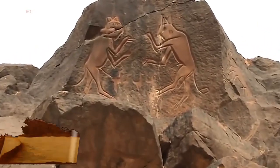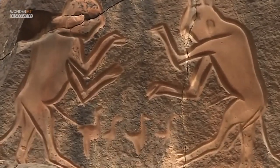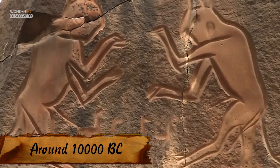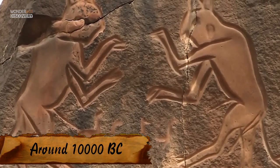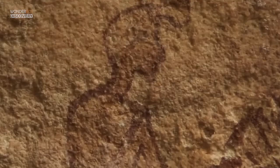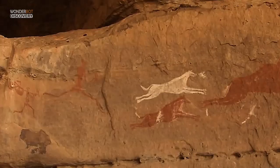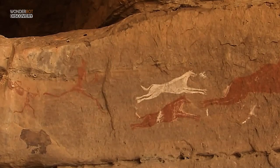Experts believe the cave paintings to be between 10,000 and 15,000 years old. Around 10,000 BC, ancient African people represented their everyday lives through the cave paintings. Among animals and plants, the ancient people also depicted strange beings that are unlike anything in the region. Most researchers accept the general order of art periods, but do not agree on time span or overlapping of dates. The following chronology has dates that may be amended in future years.